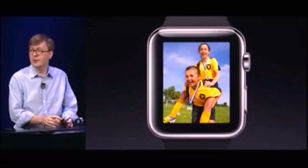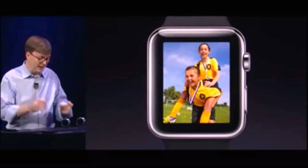Your favorite on your iPhone or your Mac will just show up on your Apple Watch. It can be any collection that you like to show here.